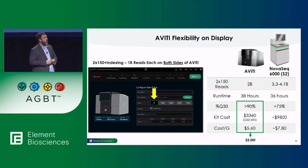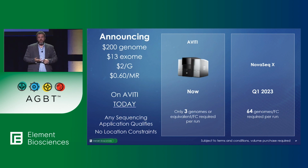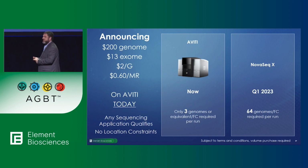So we did this earlier in January. The way this program works is a commitment to a number of boxes and a volume purchase on reagents. The boxes do not have to be co-localized inside your organization. So if you have a facility on either side of the country, they can both work together to fulfill those requirements. And based on those numbers, that's how we can get to $200 per genome.